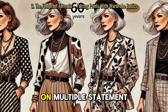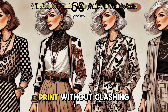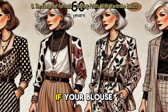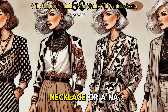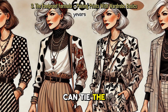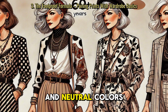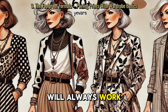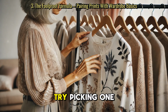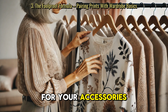Accessories play a crucial role in making prints work. Instead of piling on multiple statement pieces, choose one accessory that complements your print without clashing. If your blouse has subtle gold or navy tones, a simple gold necklace or a navy handbag can tie the whole look together effortlessly. Shoes and bags in neutral colors, like beige, black, or tan, will always work, but if you love color, try picking one accent shade from your print and using it for your accessories.